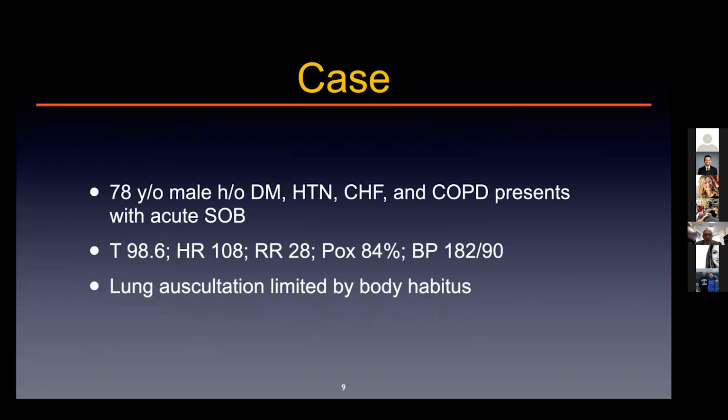And due to body habitus, lung exam was somewhat limited. So in the past, maybe a shotgun approach would have been employed, treating the patient for both CHF and COPD. Maybe they would have been waiting for a chest x-ray, BNP, other test results.